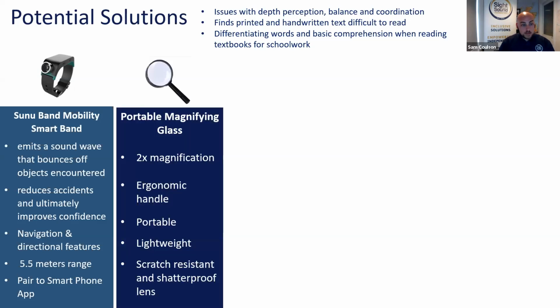Next solution we've got is a portable magnifying glass. We all have seen these before. We all know about these. Very, very common, very popular piece of kit. Limited magnification, but they certainly serve a purpose. Portable, lightweight, and affordable as well. You can pick one of these up for around £20.